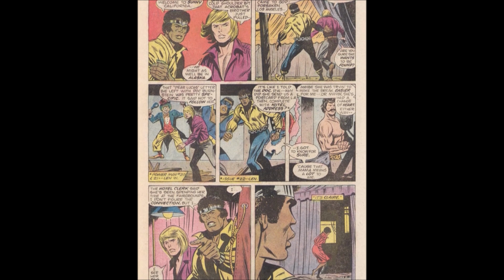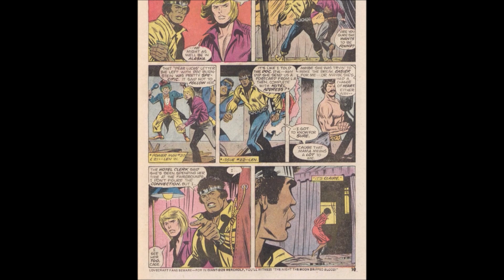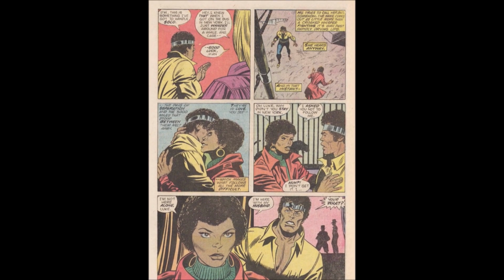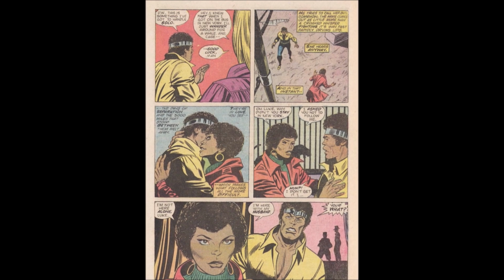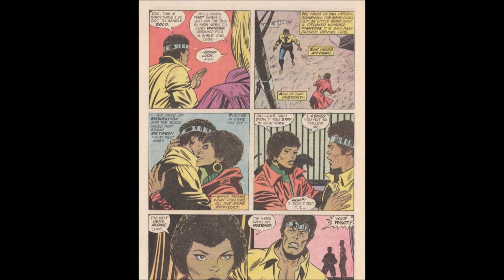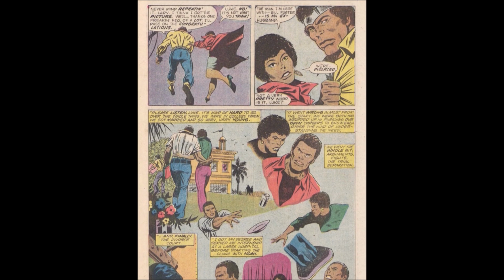And we find out that they're trying to find Claire Temple, the night nurse, and they actually do it, the bottom panel. He goes up to her and barely with a whisper calls her name. She hears, they embrace, and she's like, hey, you shouldn't have come here. And he's like, well, I wanted to find you. And she said, I'm not here alone. I'm with my husband. He's like, yo, what? So Luke decides he's going to storm away, but she's like, hey, no, he's my ex-husband.